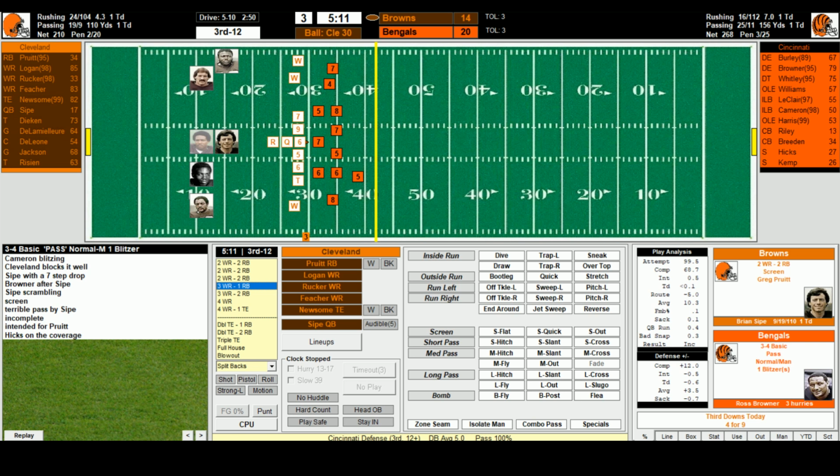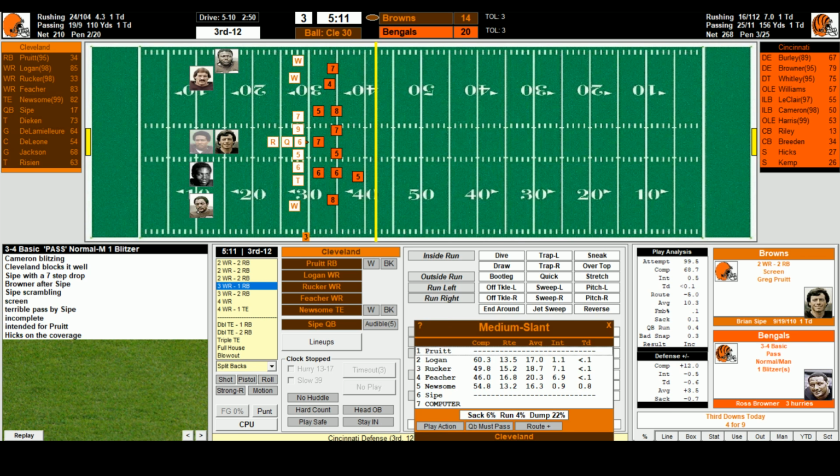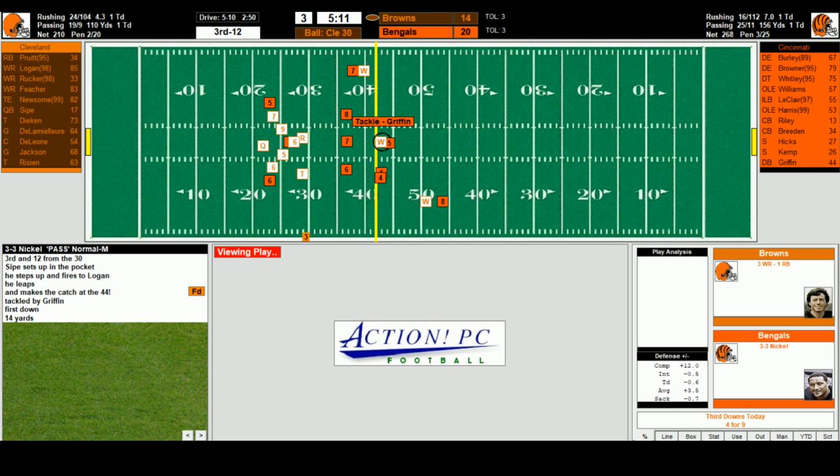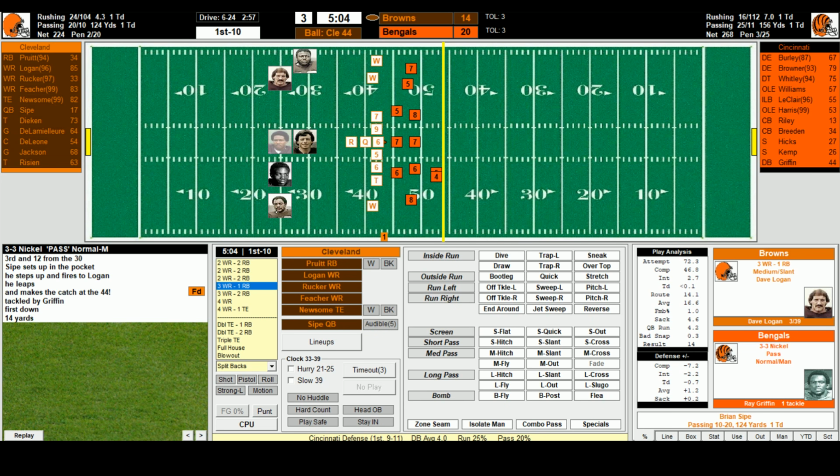Feature, the 3rd receiver. He's up top with Logan. Rucker by himself in the bottom. Medium slant to Logan. Sipe under center. Waits, has all day. Has Logan, first down. Griffin with a tackle after a gain of 14. Ray Griffin. Greg was a better receiver. Mike Pruitt was a better runner. And in 1980, they both were pretty gosh darn good. 1st and 10 from the 44 of the Browns. They trail by 6, 20-14. 5:04 to go in the 3rd quarter.